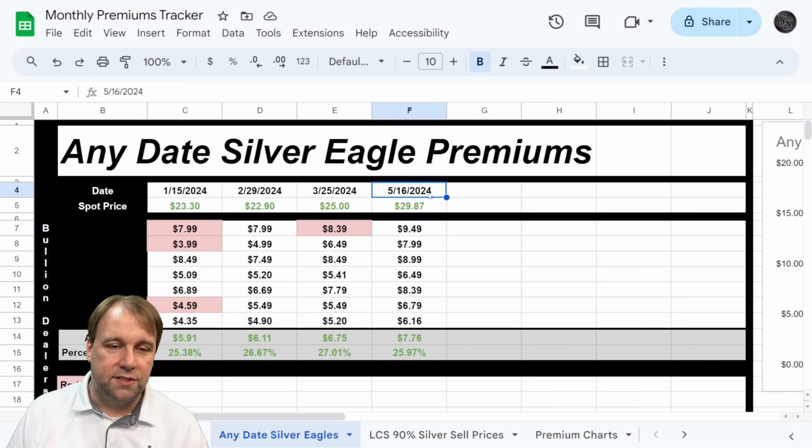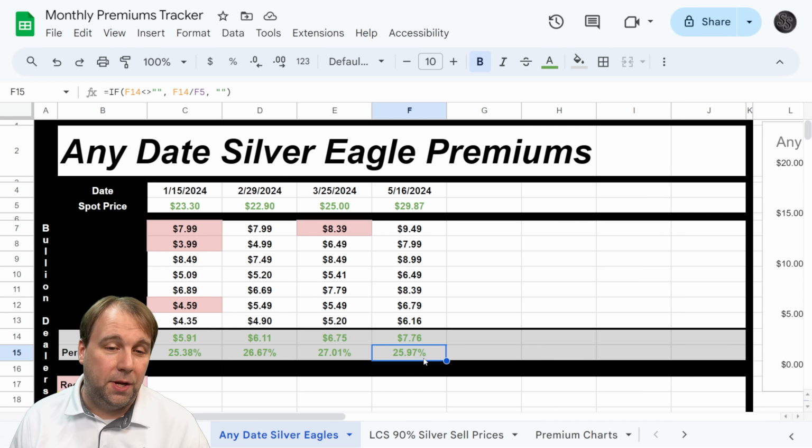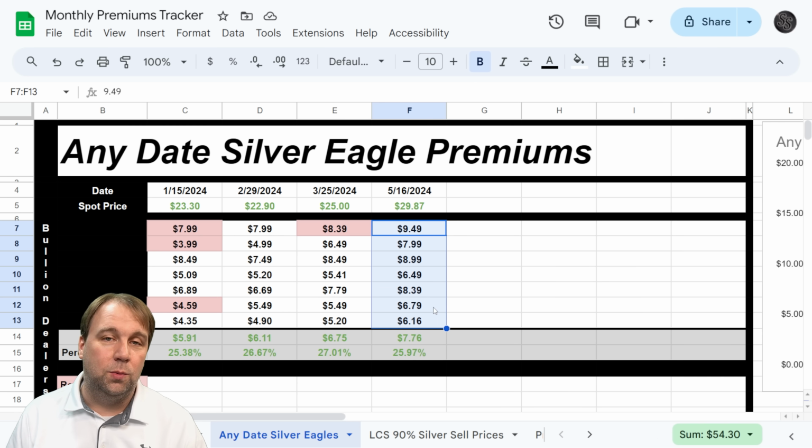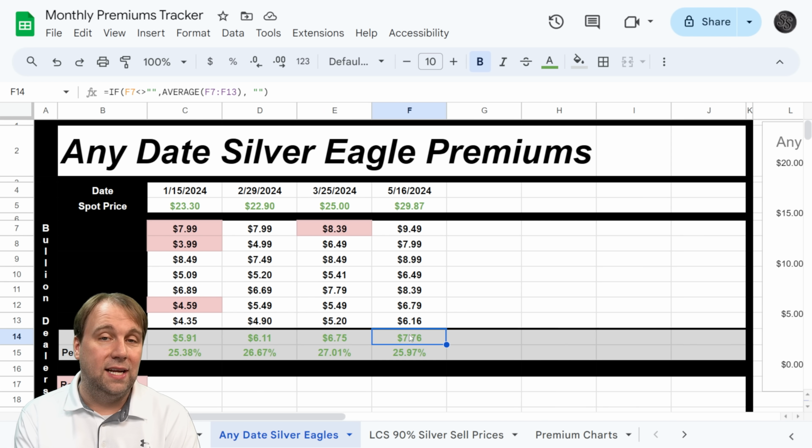All right, let's take a look at these trends. So 5/16/2024 spot price $29.87. Take a look at this. Even though spot price is up from March 25th of almost $5, the premium at retailer 1 went up. The premium at retailer 2 went up. The premium at retailer 3 up, 4 up, 5 up, 6 up, 7 up. The premiums on Silver Eagles are going up. Even though the percentage premium is down, that's because the spot price is so much higher. But the hard premium, in other words, the dollar amount that you pay over spot, is definitely going up. We moved from an average of $6.75 to $7.76, almost or over $8 more per ounce.